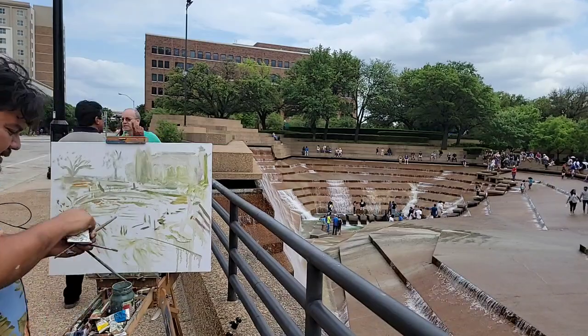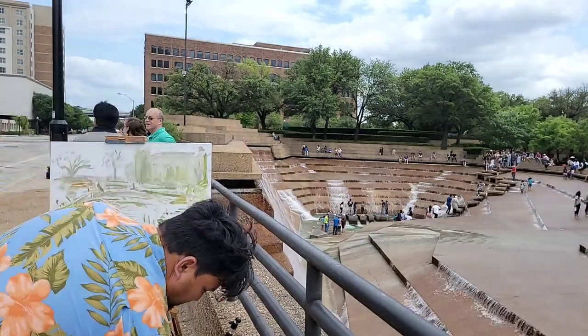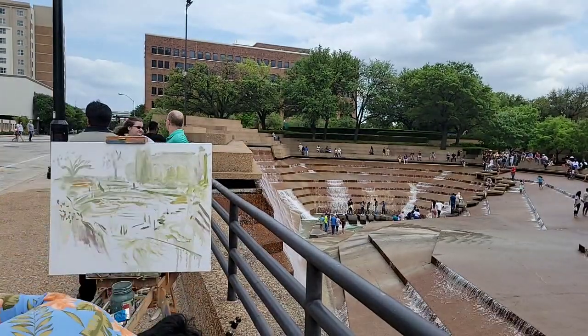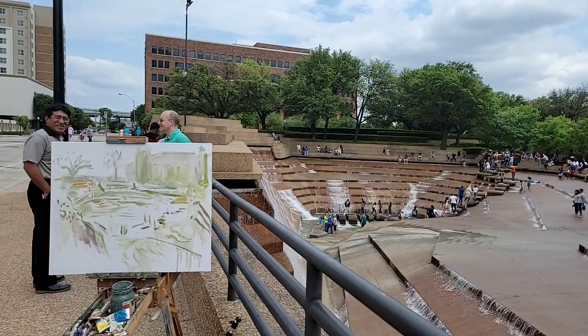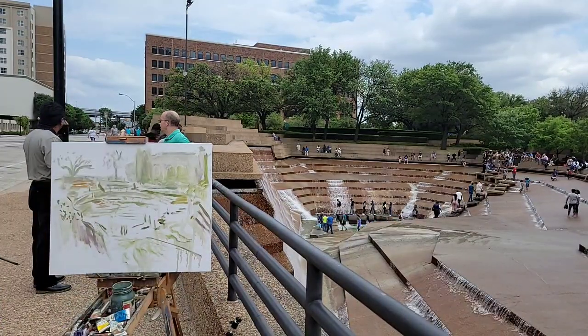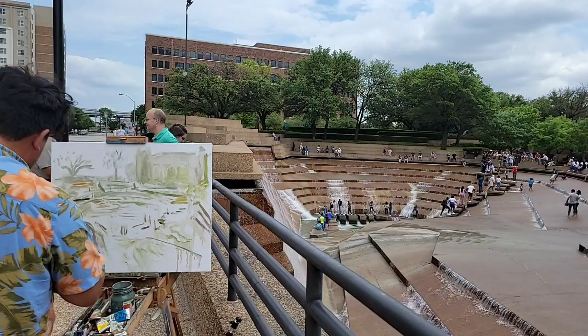All right, we are at the Fort Worth Water Gardens. Behave yourselves. Whoops, excuse me. Excuse-moi. I'm everywhere, I'm anywhere. Savoir-faire is everywhere. Let's see, that was a leg, not a tree branch. Let's get some color in that.